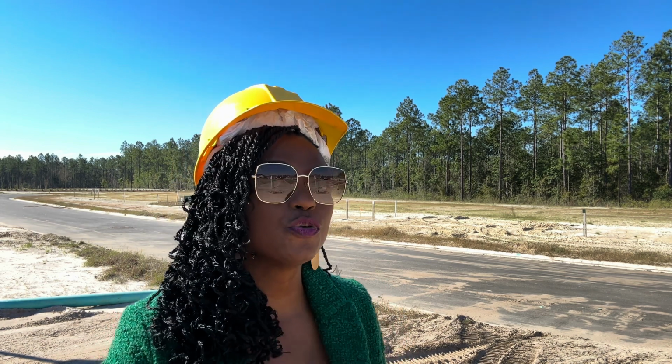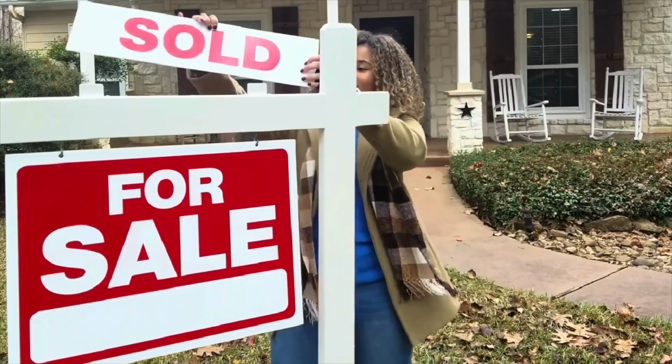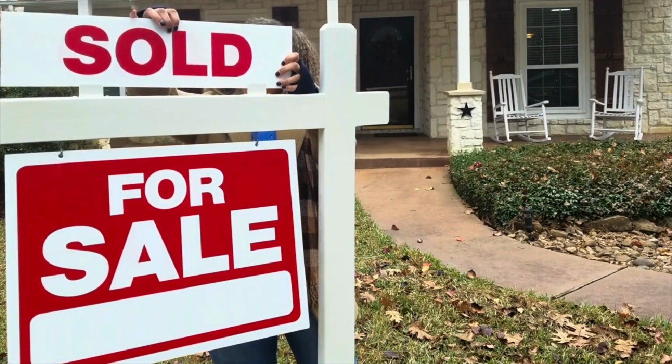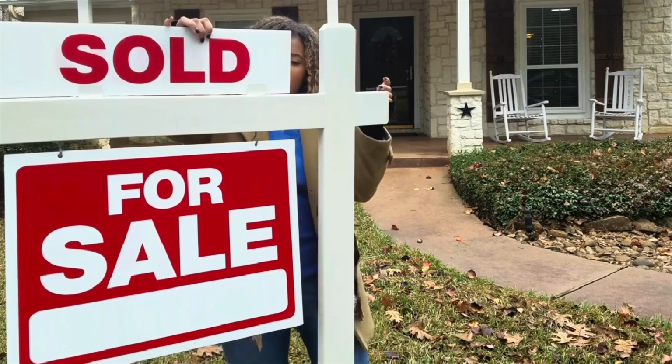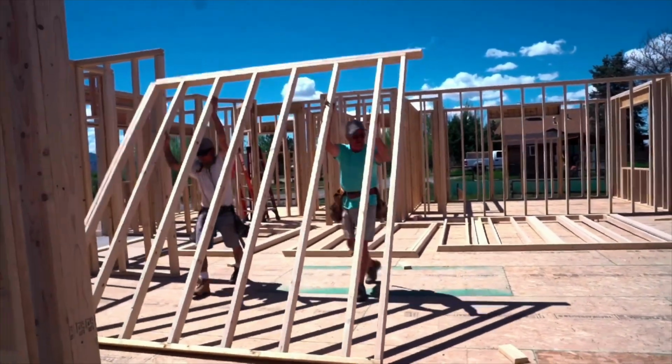So oftentimes with a to-be-built, especially if you get in right when the neighborhood just starts, like they just broke ground, they just put the sign out and say, hey, we're building in this neighborhood, that's the best time to get in for the best deal. You'll sometimes see $50,000 to $60,000 to sometimes $70,000 worth of equity, and your house is not even fully complete, okay?